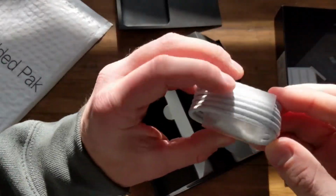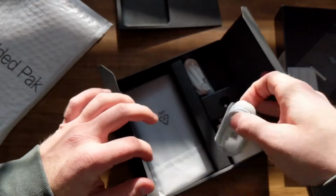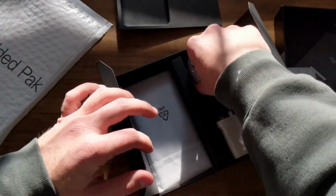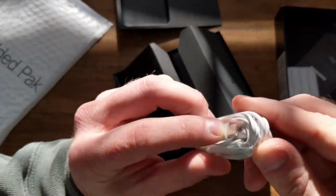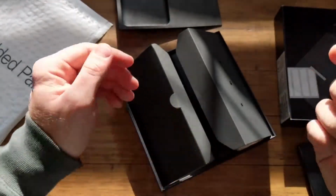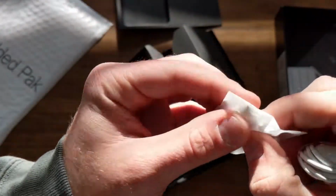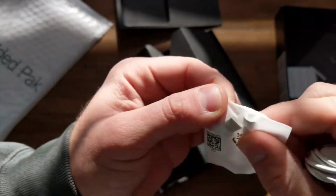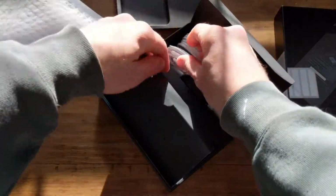You have your USB-C to USB-A cord. You also have USB-C headphones. These are very Apple-esque, not really great headphones, but at least they give you some. You have the headphone to USB-C dongle, in case you want to plug in your own.